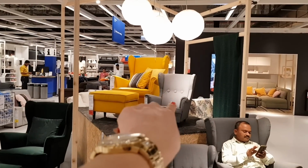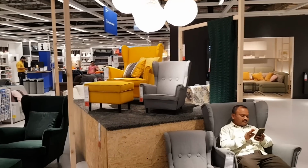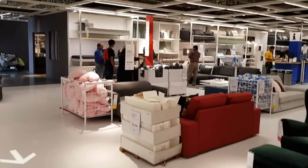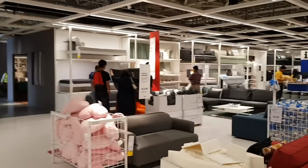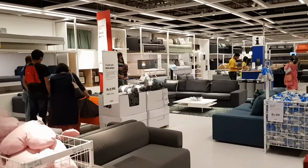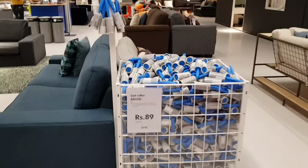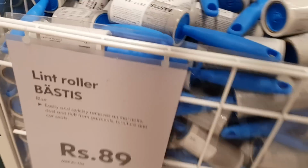Oh god, this is so cute. This small one is so cute. I'm so sure I'm gonna buy it for my little one. This is the entire sofa area, couch area. They have a lint roller which is for just 89 bucks. Do you want?